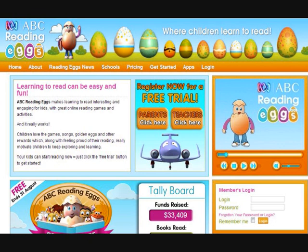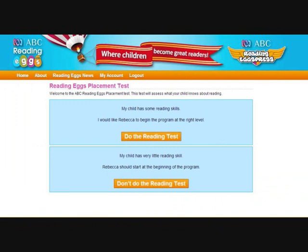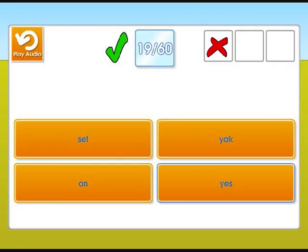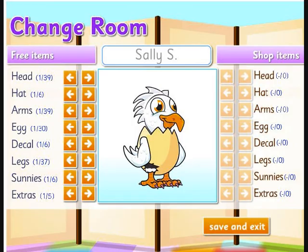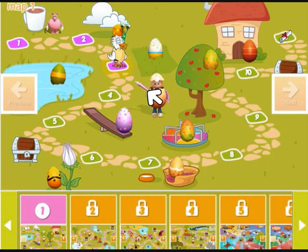Reading Eggs is an interactive Australian-based literacy program for students in the early stages of learning to read and spell. Students begin with completing a reading placement test that determines what they are capable of and areas that need work. This places students to the appropriate lesson to continue growth in learning. Students have the opportunity to create an avatar that represents them throughout the learning experience.